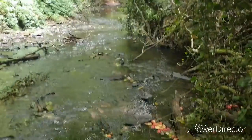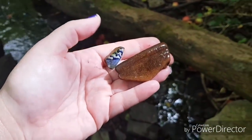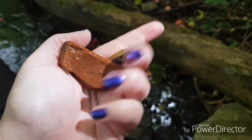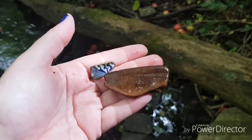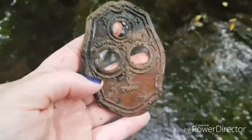So we're in, having a look. We're just going to head down that way in a little minute. But I found my first couple of finds, a couple of pieces of pottery. Nice piece of blue and white, and this older piece. So that's a good sign. There's definitely things here that we're searching for, so we'll keep going and we'll bring you back and keep you posted.